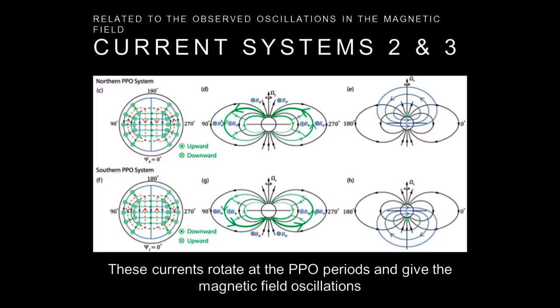And so one key difference with these compared to the other current system that we saw was that these were thought to be oppositely directed on each side of the pole. So you have one that's going in on one side of the pole and going out on the other side. And that's kind of key to how I then did some analysis further on.